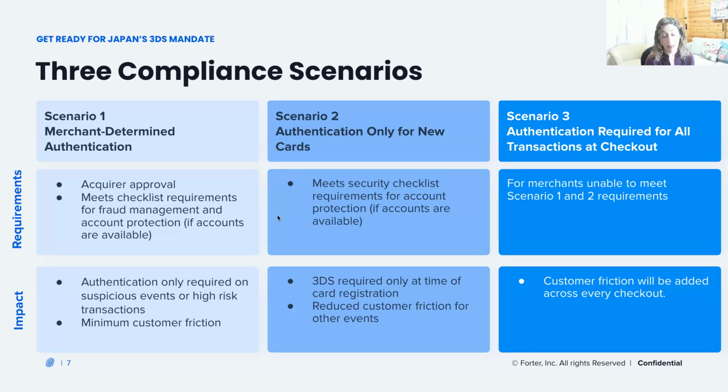Scenario three, and this is the default. So I always like to say what happens if you do nothing. So if you do nothing, you get scenario three. Scenario three means that each transaction on your website in Japan will have a 3DS.